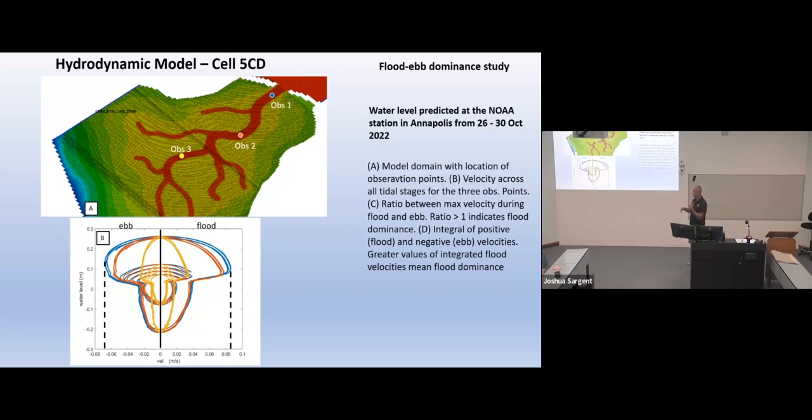We checked those new cross-sections because we suggested them, based on a publication in 2019 from one of my students. We suggested they build a wider and shallower cross-section because it's able to transmit more sediment onto the marsh, and it also impacts flood dominance positively. We checked, and it was flood dominant all along the stream of the creek. So that was goal number one, wider channels showing flood dominance.